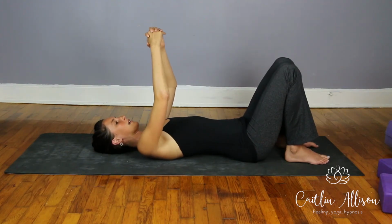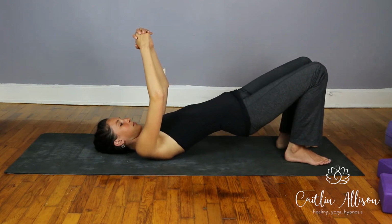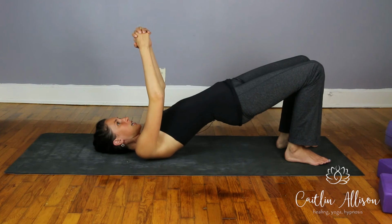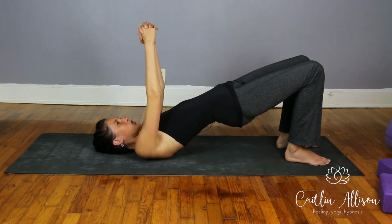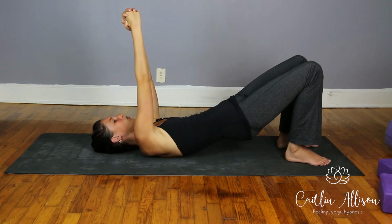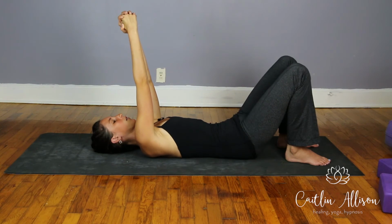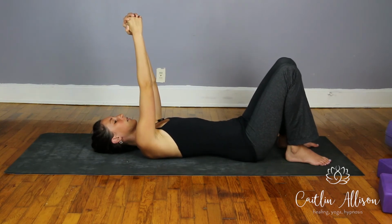Your arms are relaxed. Inhale, press through your feet. Lift your hips up slowly. Gaze stays up towards the ceiling. You never want to turn your head side to side in this one. Exhale, press through your knuckles. Slowly, with control, lower your hips back down.